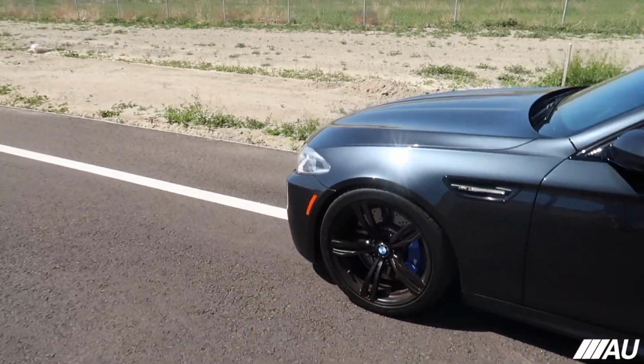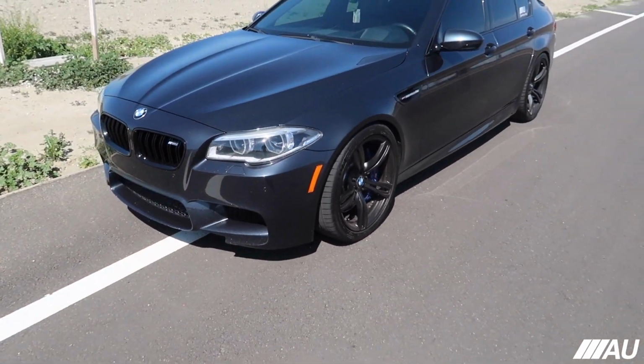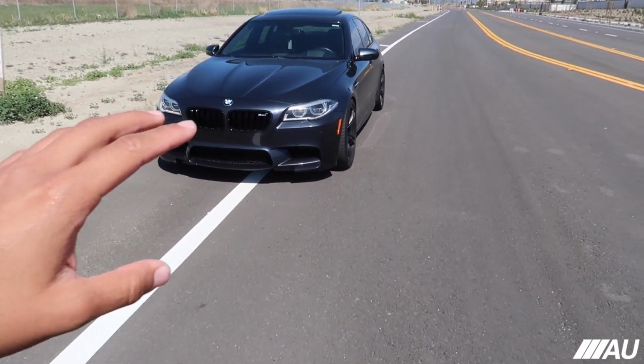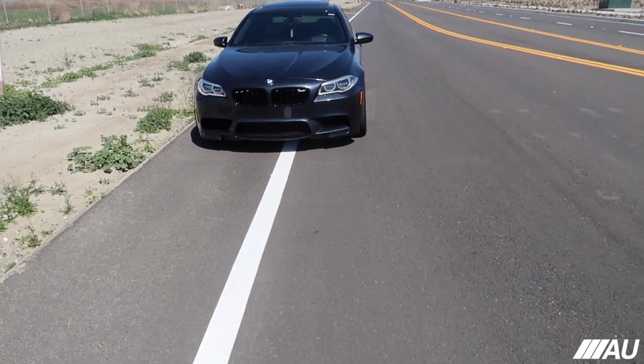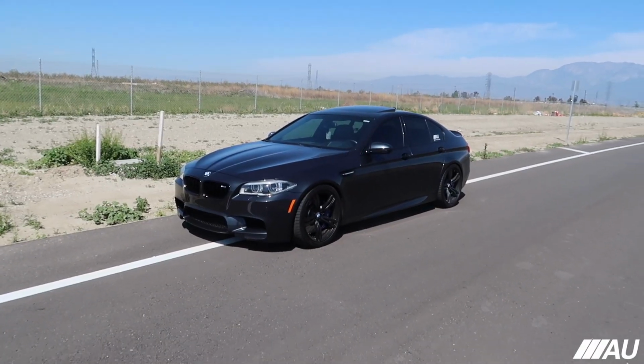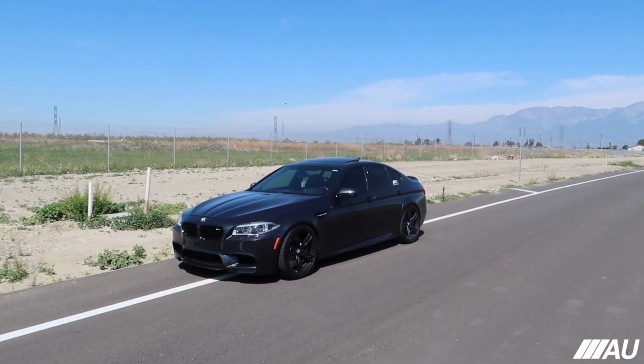Besides that, honestly, the only other major difference is obviously the engine. I did have this bumper on my 535, and for some reason I feel like it looks so much better on the actual M5 than it did on mine, even though it was literally the same exact style. Besides that, there's really not a huge difference body wise, in my opinion.